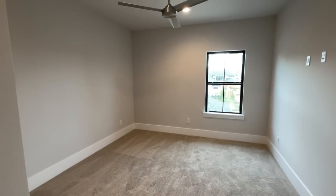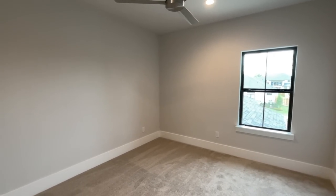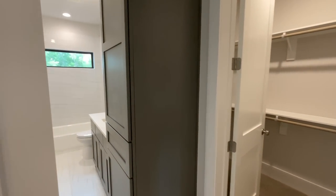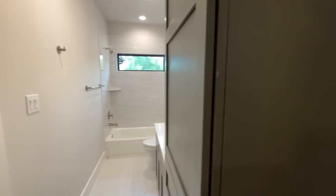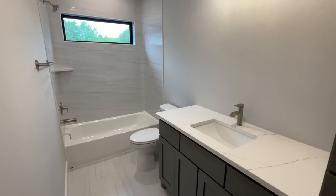Okay, this is gonna be Sally's room, correct? I was gonna say Sophia. Sophia? Yeah, but hey, we thought of the letter S. There you go. And then we got its own bathroom here. And then you got a nice little walk-in closet.